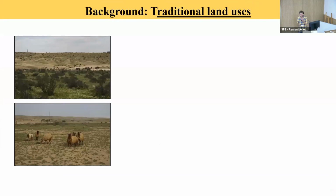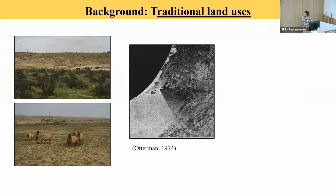Some background. As we all know, traditional land uses are a big part of the DNA of the Negev, and not only the Negev, but the region at large, including Jordan, Egypt, and the West Bank. It's very common to see a shepherd walking around with his herds in all of this region. Many studies have been conducted on the pros and cons of traditional land uses. And since the satellite imagery era, remote sensing has itself contributed many researchers to that field.